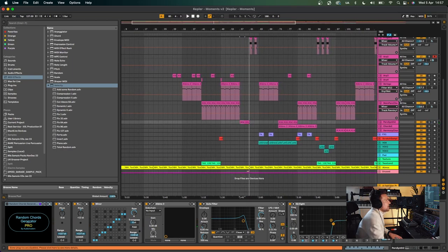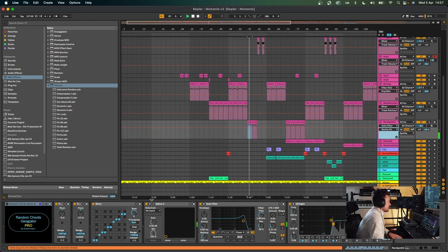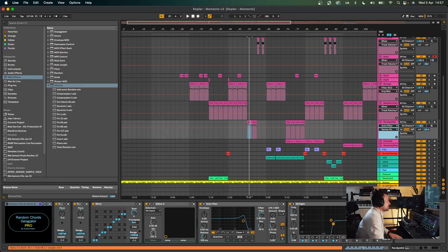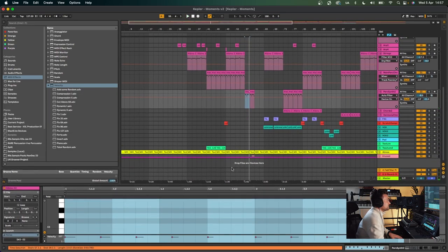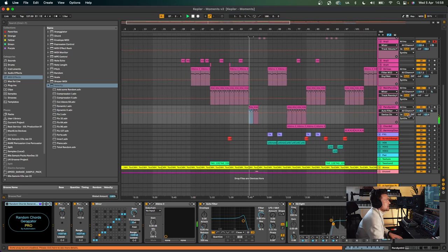And that's just, basically, again, another preset from this arpeggiated sounds, and it's just playing two notes. And it's pitched down by 5 semitones as well. Really simple. And I've sent that to reverb.